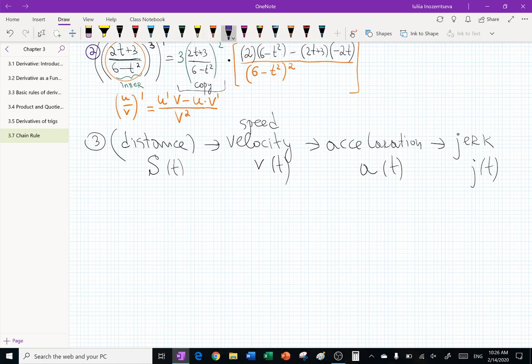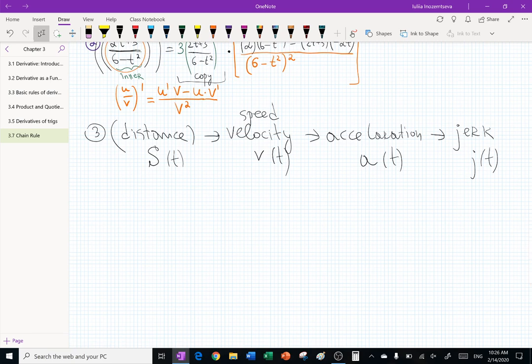But basically, jerk means changing super fast. It's how fast acceleration is changing. You know, like what is instantaneous acceleration? It's like jumping, literally a jump. You know, that's the idea.